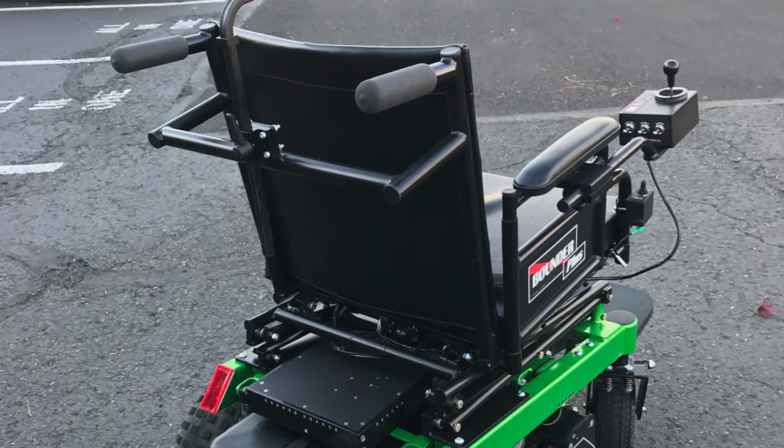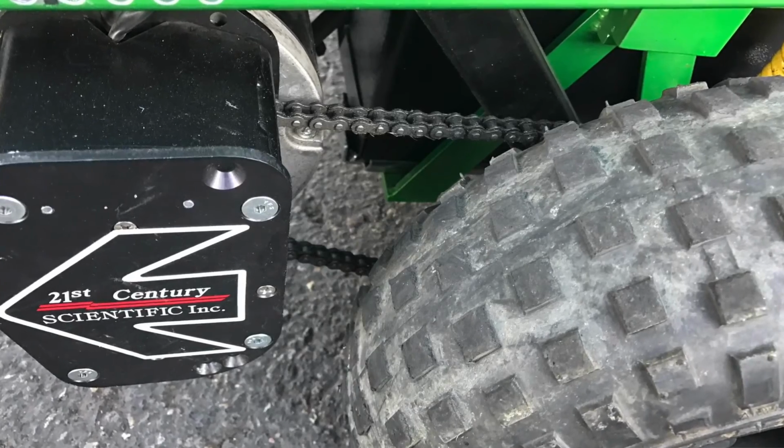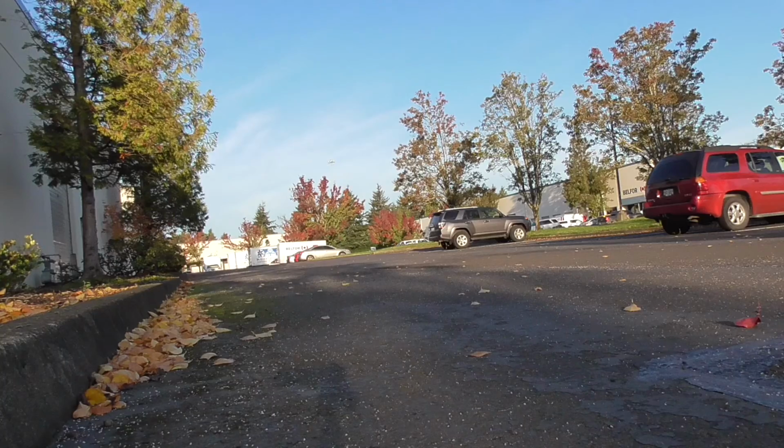Today, I've got a demo unit of one of Bounder's ultimate power chairs. As you can see here, this thing's 48 volts and it goes 16 miles an hour. It's dangerously fast. Definitely the first wheelchair I've used that you have to account for stopping distance in. Yeah, this thing is scary fast.